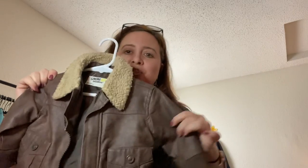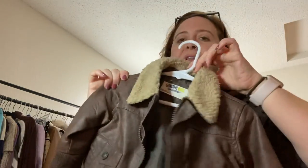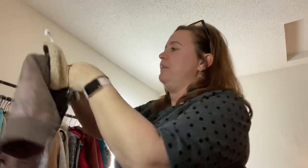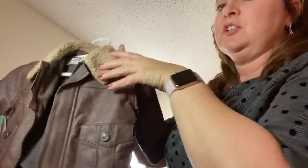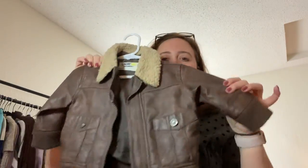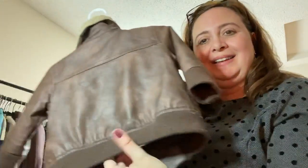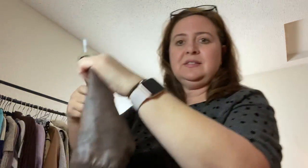And if I'm going to have a little girl jacket, I have to have a little boy's jacket too. Little faux leather bomber with that faux fur. This is Genuine Kids from Oshkosh. It is a 12 month as well. Cute little faux bomber jackets. I love it. I think this is so cute. Oh, if only my son was this size though.